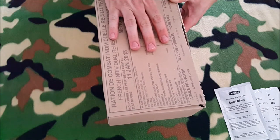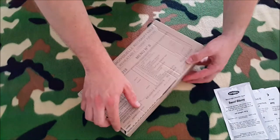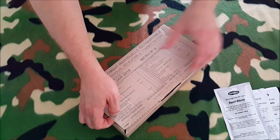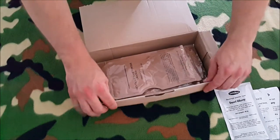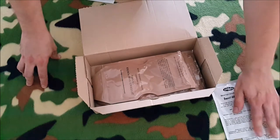This is only the box. There is one in there closed, but this is only the box. Because Reiner, I think he uses them for hiking or something else. But I don't mind, because the stuff that's in there, I also like. Look.